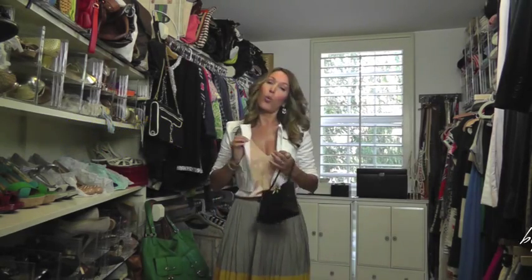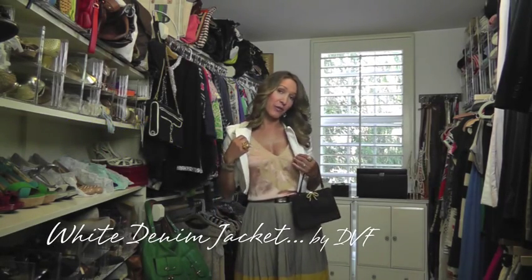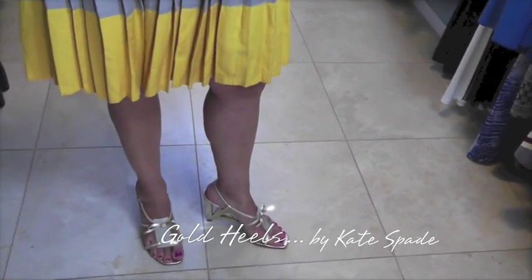Okay, so here's my second outfit with the cotton skirt by Tulle. Little white denim jacket from Diane von Furstenberg. A pink camisole top, bejeweled myself. Gold belt, and then finished off the look with some fabulous heels from Kate Spade that I actually found at a vintage shop.